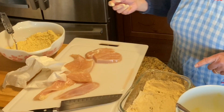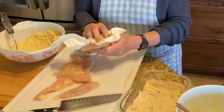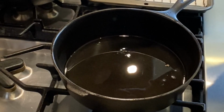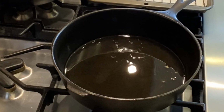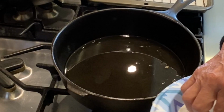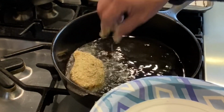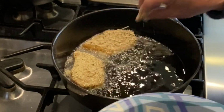I'm going to finish coating my chicken and getting it ready, and then we'll come back and fry it up. So I've tested my lard by dropping just a bit of the coating in there. And it's ready. So I'm going to put in my first pieces carefully. Always lay them in gently. Don't ever drop them.